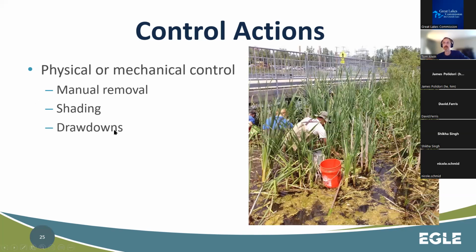And then the other mechanical or physical options are shading or drawdowns. I'm not terribly familiar with either of these and haven't used them. There's some literature on shading that suggests it can reduce the growth, but it's difficult because you have to shade the whole area, and you're shading the native plants, so you're probably going to have some non-target impacts with that shading option. And there's probably maintenance to keep the shades from getting torn up in the wind, and I don't know, just not something we've tried in Michigan.